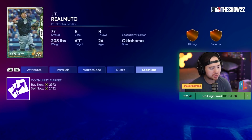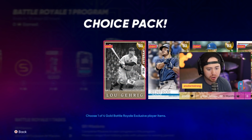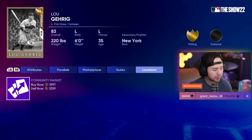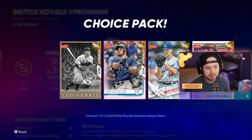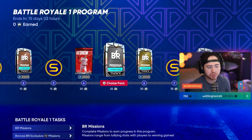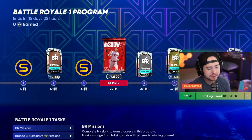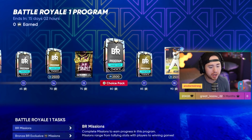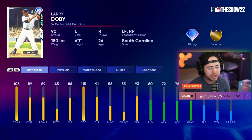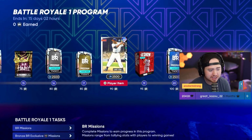Moving on down to our silvers, we're getting about 3,000 stubs for JT Realmuto. We're going to get all 4 of these as well. Same with our golds, we're going to get enough to get all of these. We've got Lou Gehrig here at 4,000 stubs, Hunter Renfroe 4,000 stubs. We can see the amount of stubs. If we get 3,000 a piece for the silvers, 4,000 a piece for the golds, 1,000 a piece for the bronzes, plus we're getting additional packs, XP, and stubs along the way as well. Some more packs. Then we get down here, we've got Larry Doby, only 18,000 right now, but hey, 18,000 stubs is definitely still going to add up.